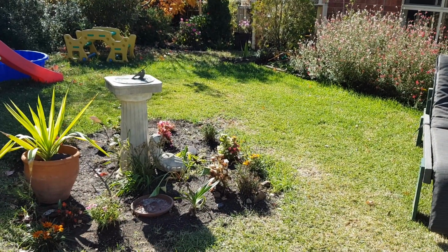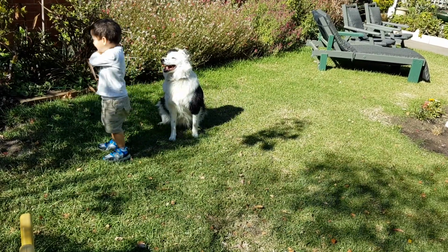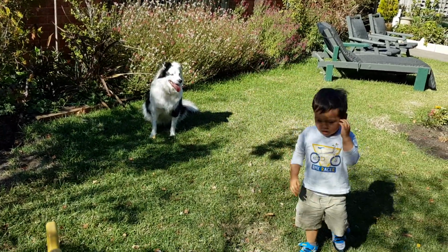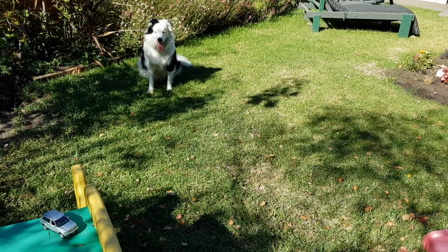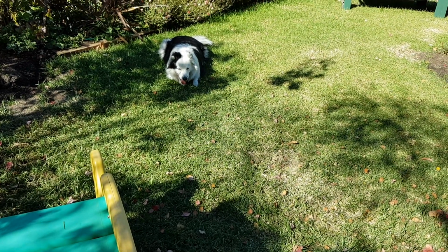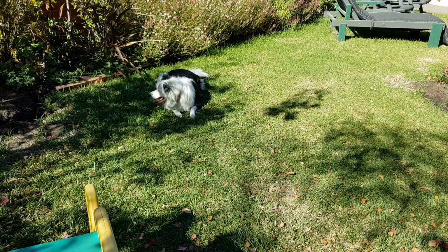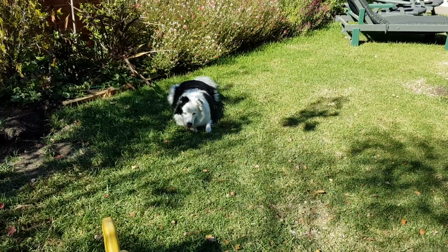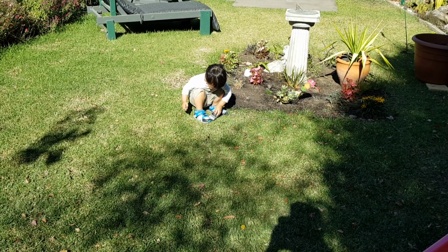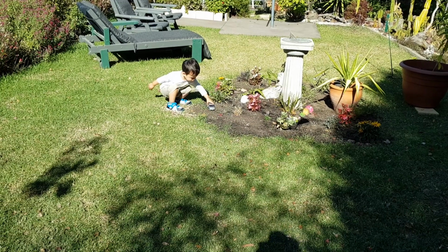And Snowee's around somewhere. She plays a little bit rough, does she, mate? Hey? Snowee likes to play a little bit rough, don't ya? Hey? Bad Snowee at the moment. That's not good. He's just playing with you. He's just having fun. CJ and Snowee. Don't put your cars in the bird bath, CJ, okay? Are you giving it a wash? And now he's going four-wheel drive in the dirt.